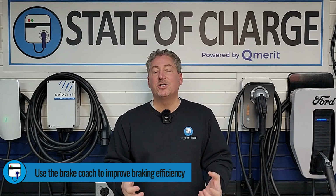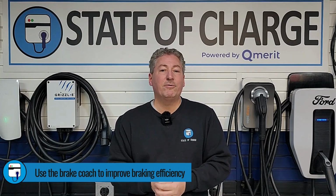And if that's the case, you're recovering as much energy as you possibly can, and that can add another 5 or 10 miles per charge to your driving range if you use your regenerative braking properly, even more. But I'm assuming your baseline is going to be lower than 100%. If you can improve from 80% all the time up to 100% all the time when you use that regenerative braking brake coach, you're going to add some miles to your driving range.